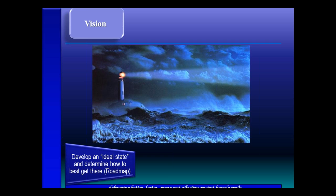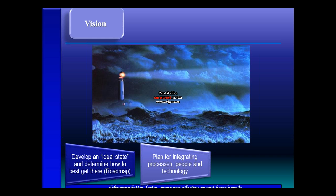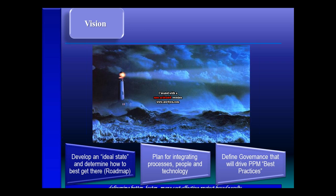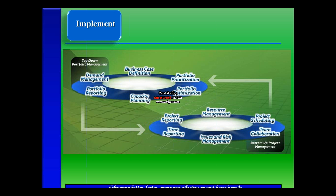Okay, so just briefly, and I talked about most of this already, what's the ideal state? Right, so what's that vision going to look like? How do you plan for integrating the people, process, and technology? And how do you define the governance that will drive PPM best practices? Right, driving best practices, not the memo, what I call the memo from Bob, thou shalt follow the Microsoft Project implementation training manual you received last week, but how do you really drive it?